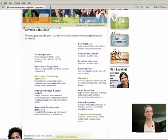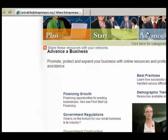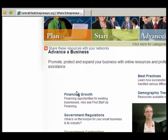And now I'm going to go to Advance a Business so you can kind of get a feel for what's inside this category. In the Advance a Business, what you're going to find is resources that will help a small business that doesn't have access to a marketing department or a legal department. In this case, let's talk about financing growth. So you have a small business and you are looking at expanding. There are resources out there specifically to help you, and I have a couple of them listed here.